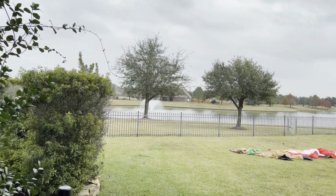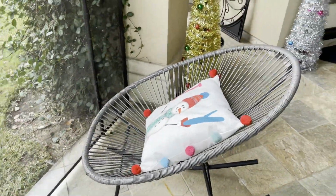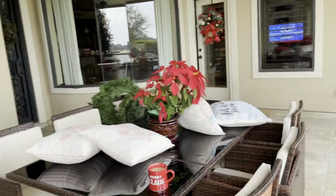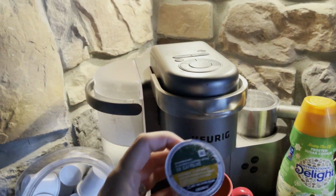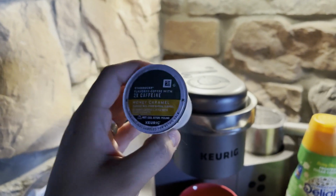It's really, really nice. Okay, so I have my pillows here, and they're really cute. Both say joy. They're in the same pillow. I like it. I like it here a lot. Okay, so we have 2 more. First, let me go ahead and take a sip of my coffee because Mommy Claus needs it. I'm making a 2 times strong coffee today because I am really tired.